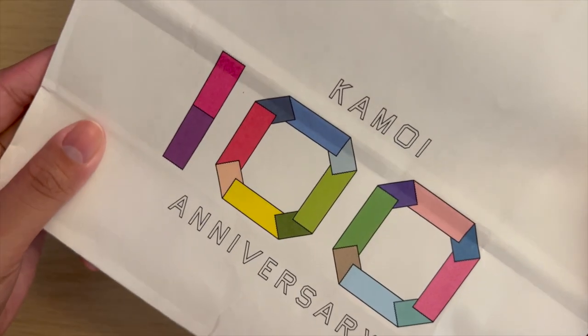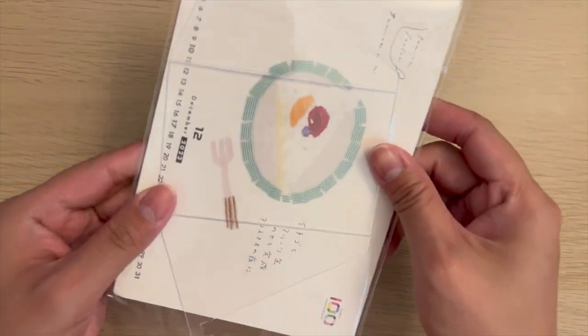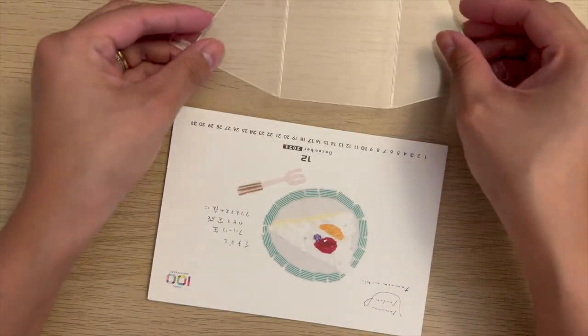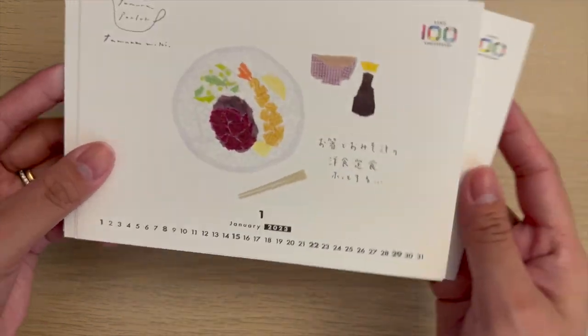Empty Love is actually celebrating their 100 year anniversary. It's amazing. They have some 100 year items in store, and I believe they have anniversary biscuits too. It's probably limited, so just check their Instagram for more updates.